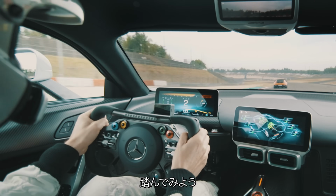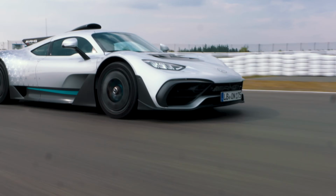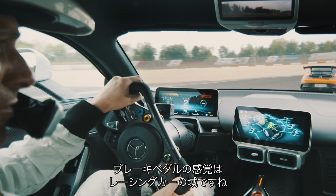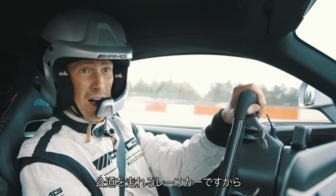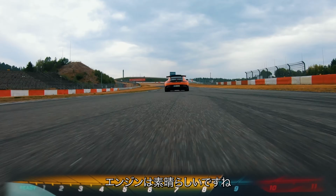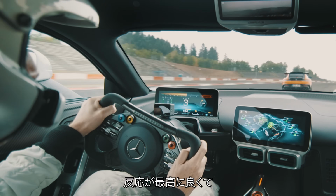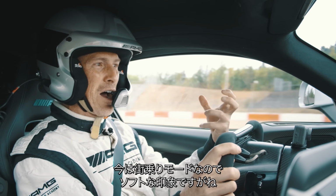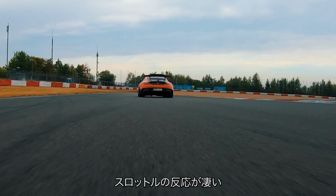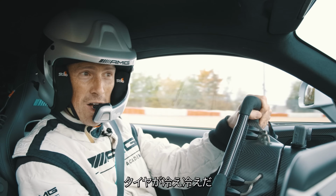I'm really trying to... whoa! That's the first time I accelerated it! The brake pedal feels very road car-like rather than race car. I suppose it is a road car that's also a race car. On the edge it feels absolutely gorgeous. It's so responsive. And it feels quite soft in the mode that I'm driving. It's street mode I'm on at the moment. Throttle response is amazing. Whoa, locked up there. My tyres are cold.